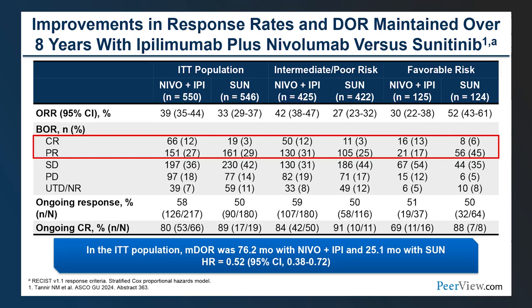Now, these are the responses, again showing improvement, and you can see here in red, what is important for our patients is to achieve a CR, and here versus sunitinib it is 12 versus 3, and even in the favorable risk, you have almost doubling, 13 versus 6 for CR, comparing nivo-ipi versus sunitinib. And one thing we'll look at will be the progressive disease rate, and it is here 18% for the intent to treat for nivo-ipi versus 14% for sunitinib, 19% for intermediate poor risk versus 17%, and then 12% versus 5%.